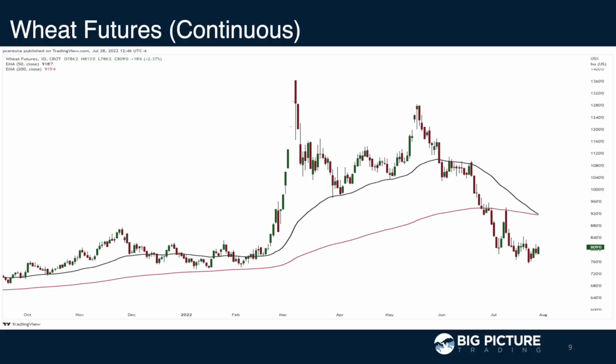It'll be interesting to see whether that starts to materialize here. I agree, Patrick, and this trend in grains has been going on for years.